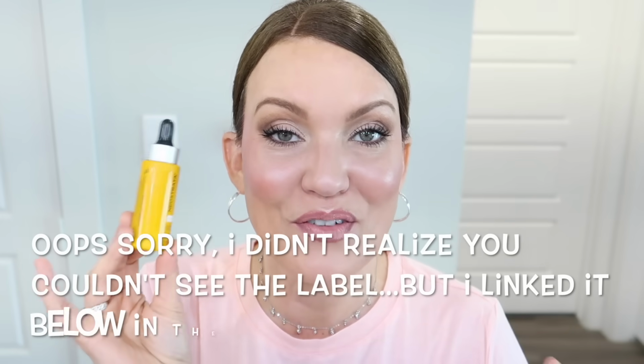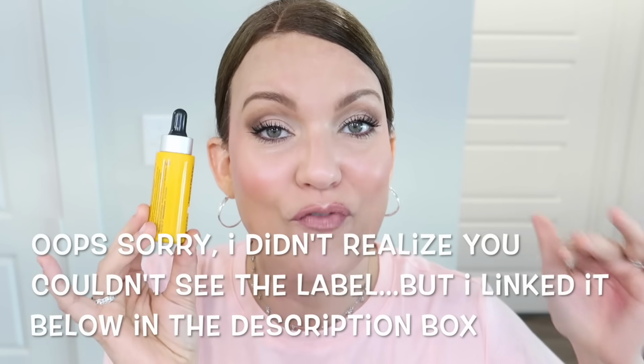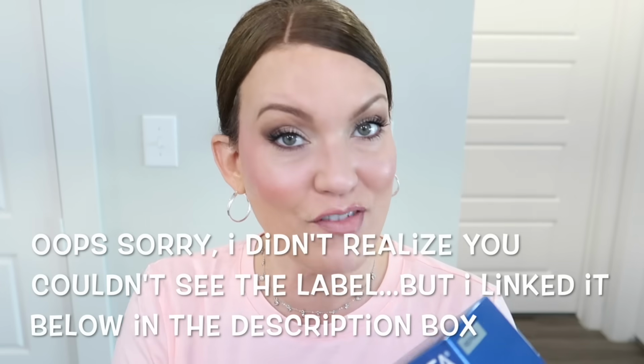All right, the next huge sale that's going on right now is for 40% off, and that is on my all-time favorite vitamin C serum. This is already a budget-friendly vitamin C serum, but it is 40% off. Now, I haven't tried everything from the brand, but these are the 3 products that are my absolute favorites. I have tried a few other things and I like them, but these 3 right here are my absolute faves.